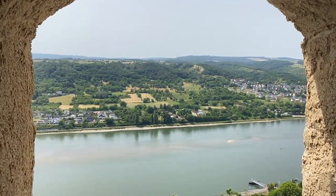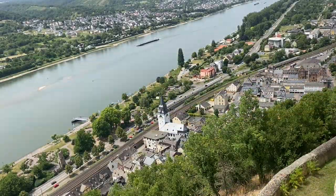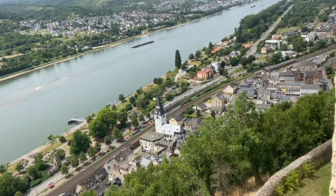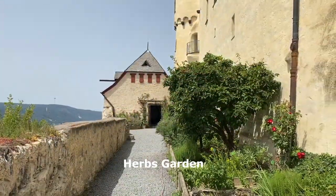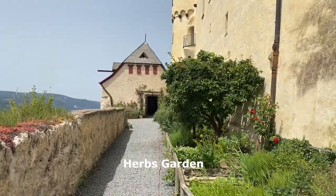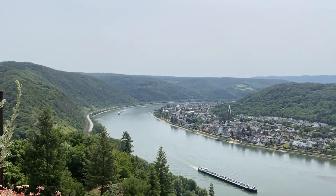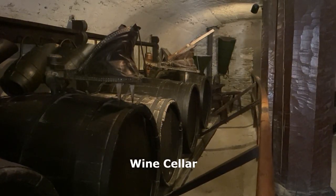When the old German Empire broke up in 1803 to the French Emperor Napoleon, the castle was passed into the hands of the Duchy of Nassau. During this period, Marksburg Castle was only used as a prison and home for disabled soldiers.